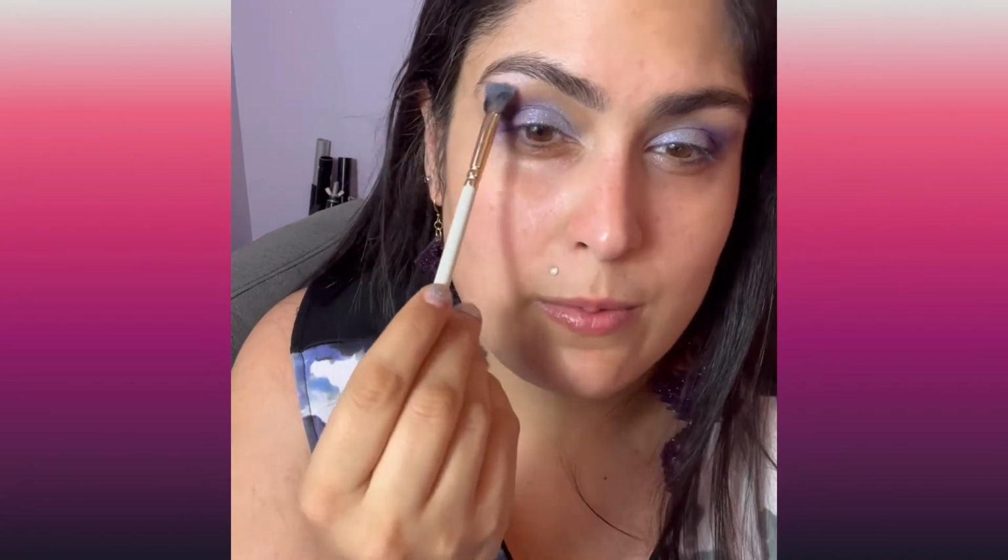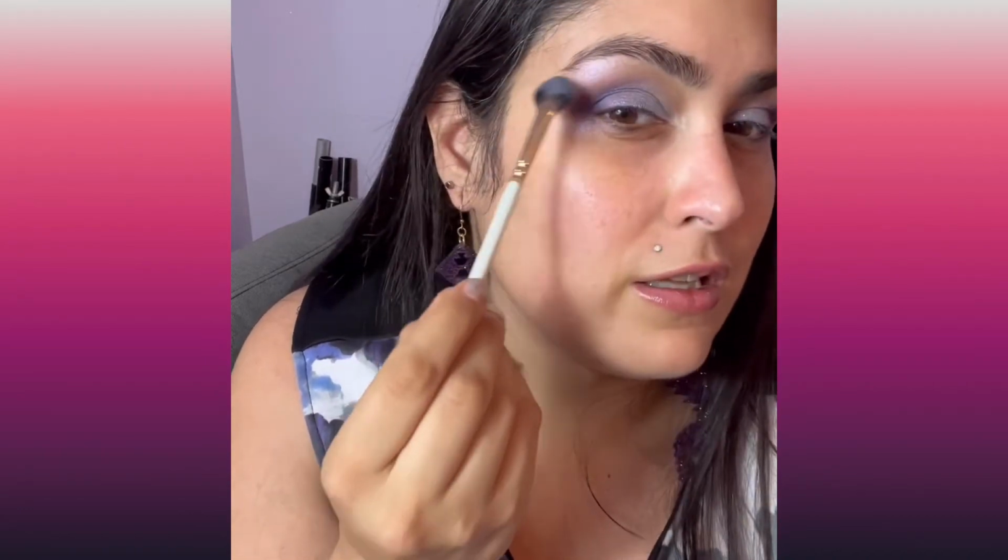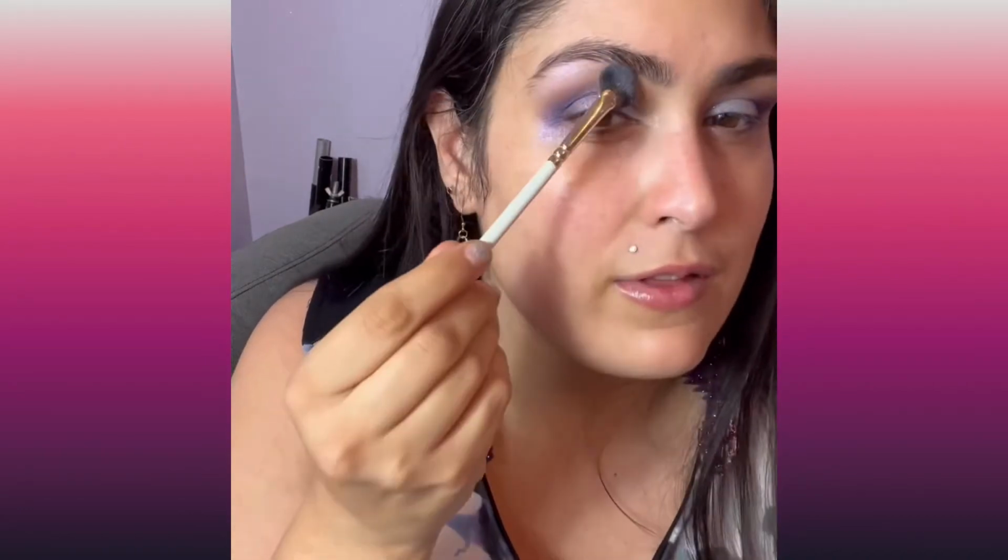So I'm going into Brilliant, and this is more of an opalescent shade rather than a metallic shade. What I mean by that is you can see that it's almost like you don't even see it on the brush, but when you apply it, you see that reflection in the light. You see that? I love that so much.